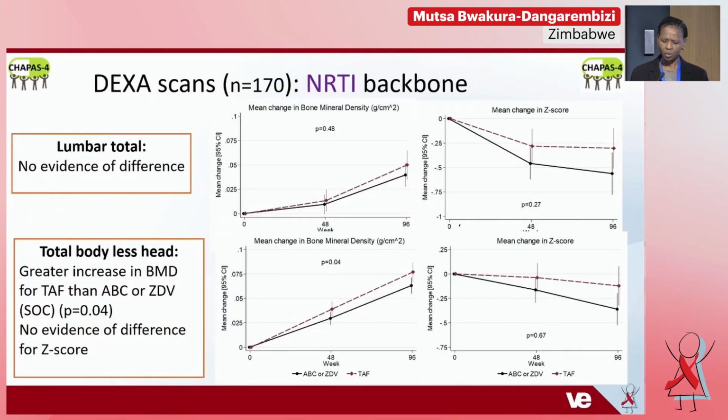Moving on to the DEXA scans, we did some DEXA scans on a subset of the population, and looking at the NRTI backbone, there was no evidence of a difference in the lumbar total scans. And then when we looked at the total body bone mineral density minus the head, we found that there was a greater increase in bone mineral density for the children who were on TAF compared to standard of care, although there was no evidence of difference when you looked at the Z-scores.